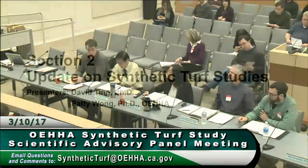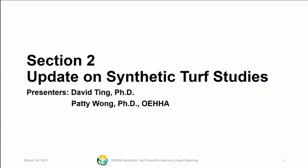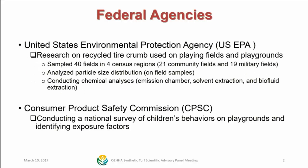So in this country, US EPA has sampled 40 fields in 4 census regions, including 21 community fields and 11 military fields. And they're going to study chemicals in crumb rubber on playgrounds and playing fields. They have analyzed particle size distribution of field samples, and they are conducting chemical analysis using emission chamber, solvent extraction, and biofluid extraction.